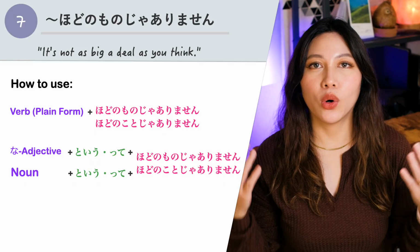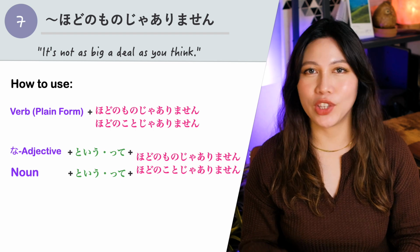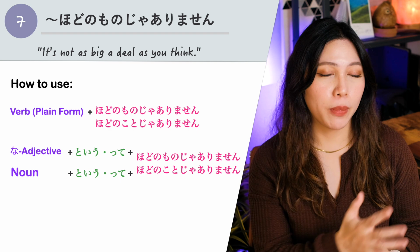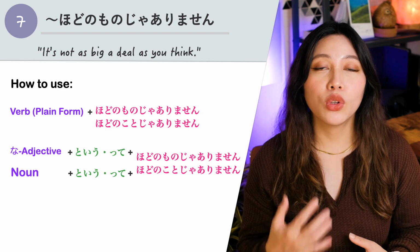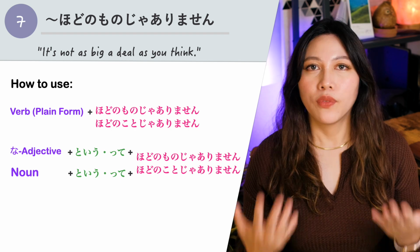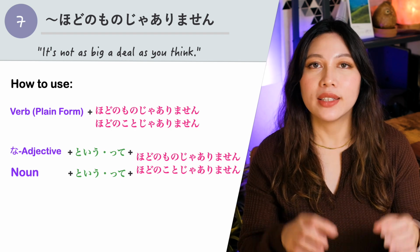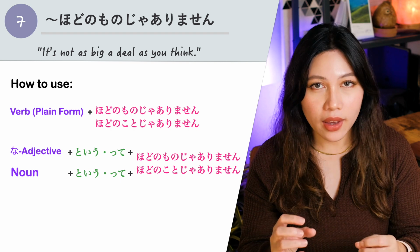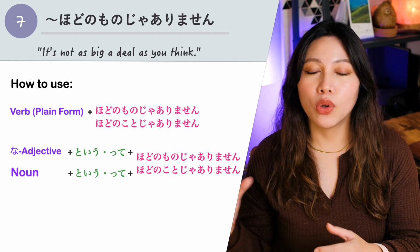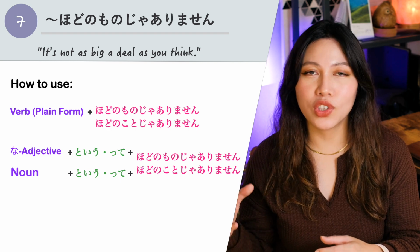We can use ほどのものじゃありません with verbs and nouns. For verbs, we attach this to the plain form of the verb, followed by ほどのもの or ほどのことじゃありません. For nouns, we need to add という or て after the noun, followed by ほどのもの or ほどのことじゃありません. So let's take a look at some examples on how to use this pattern.